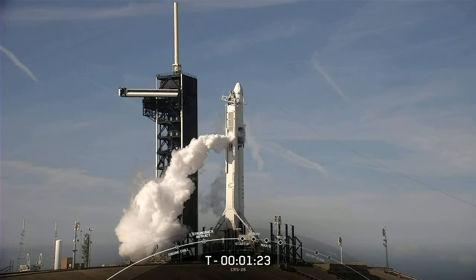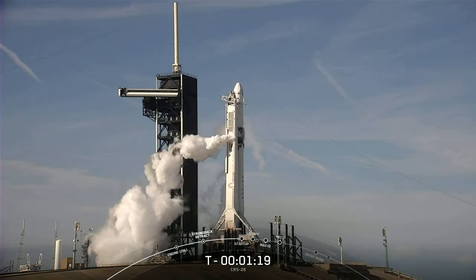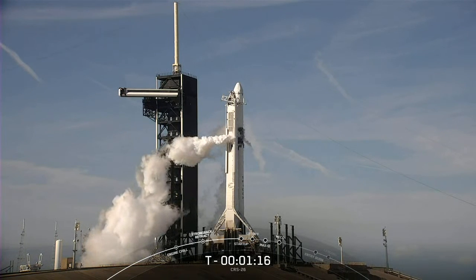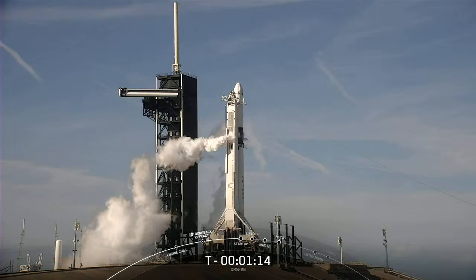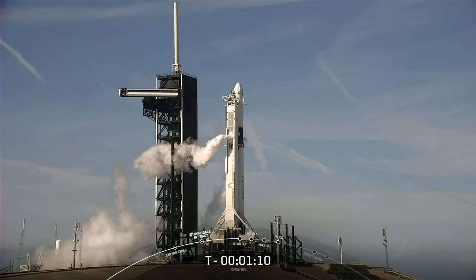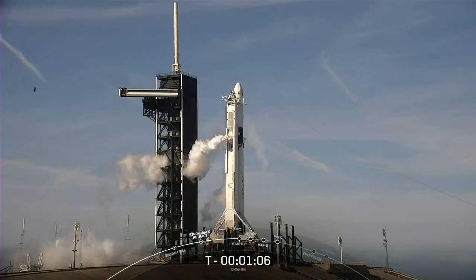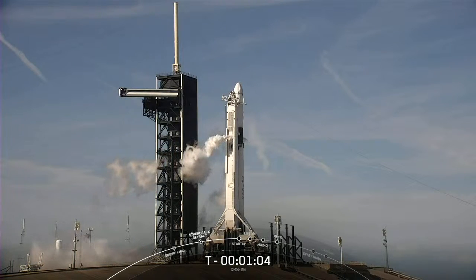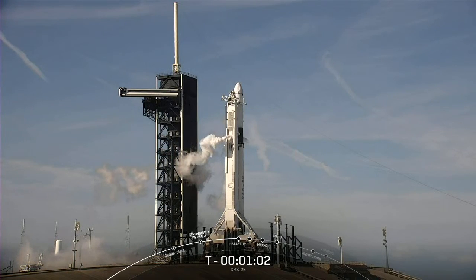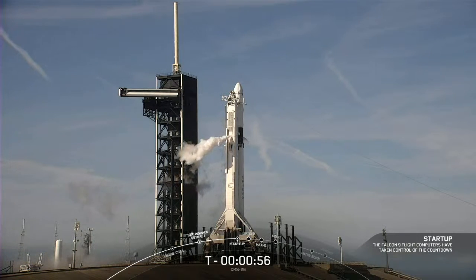In about 24 seconds, Dragon transitions to internal power. Falcon 9 computers will enter startup mode, which is when the Falcon 9 flight computers will take control of the countdown, guiding the rocket through the last seconds before liftoff. And at that moment, we will hear a call out saying Falcon 9 is in startup and Dragon is in countdown. So let's wait for that. Falcon 9 is in startup. Dragon is in countdown. All right, so both stages are now pressurizing for launch.